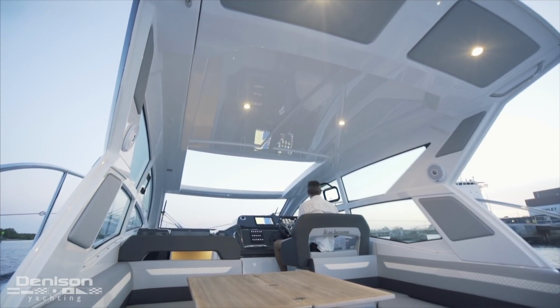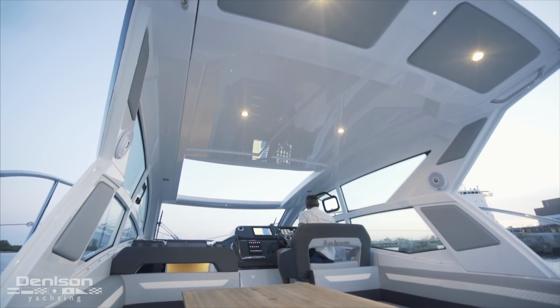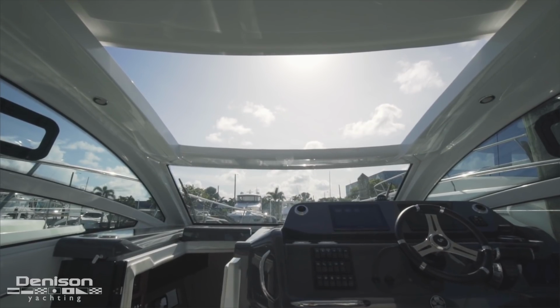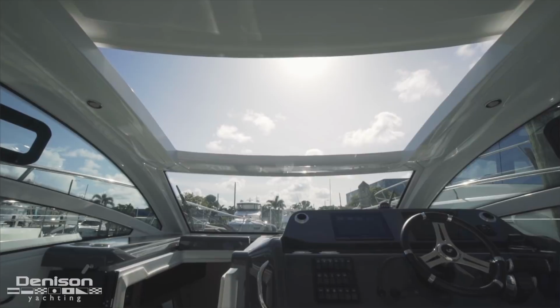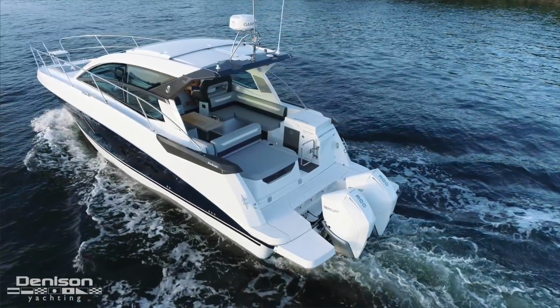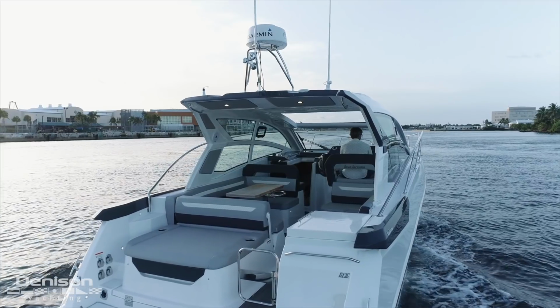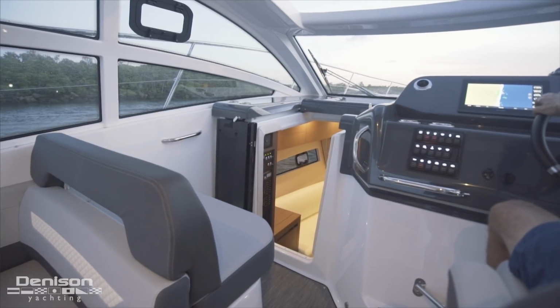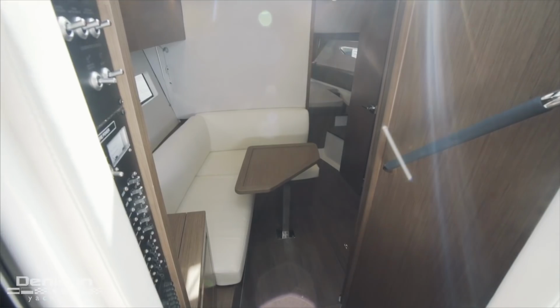In addition to the surprisingly large convertible sunroof, we find LED lighting overhead, as well as speakers that are part of a Fusion sound system. When the sunroof is closed, your guests can be comfortable because this area is outfitted with air conditioning. From here, let's continue forward on the port side and make our way down into the salon.